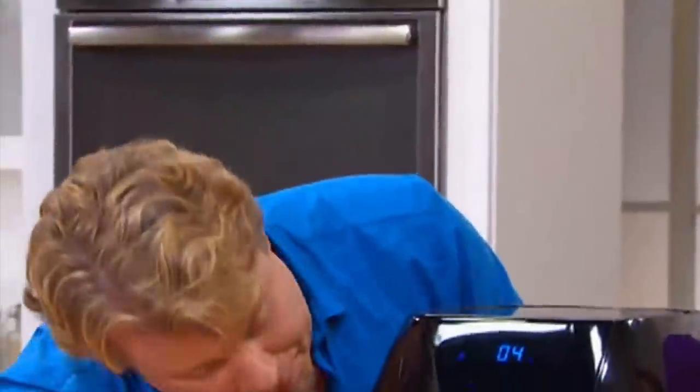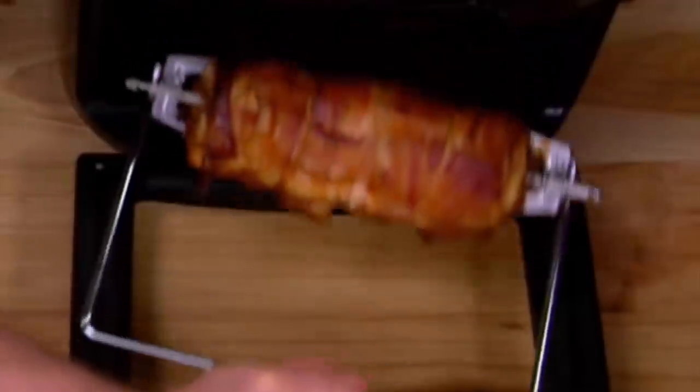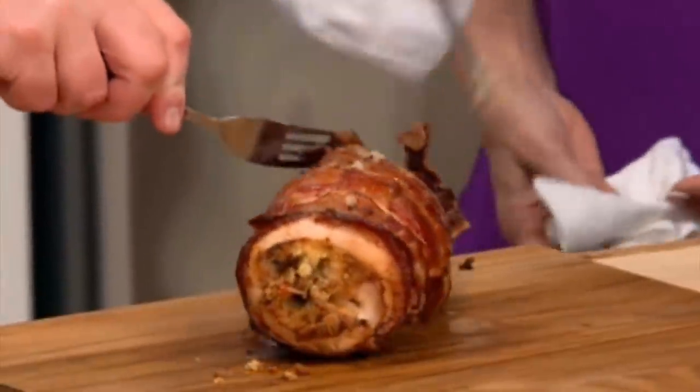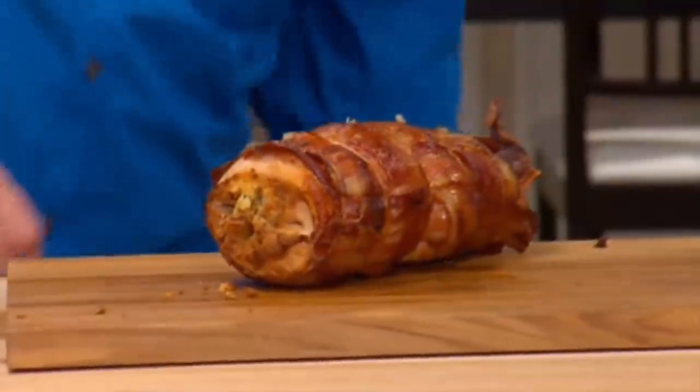So we're going to open up our door. Wow. Oh man, doesn't that look pretty? You just lift and pull. Simple to do, guys. Now all I have to do is slide it right off the spit, just like that. That's pretty easy. Look at that. Throw that in the dishwasher. Not nearly as intimidating as I thought it was going to be.